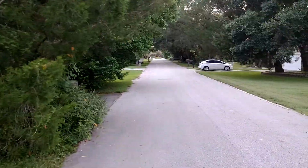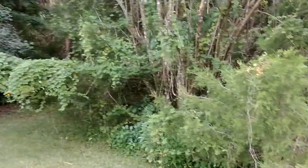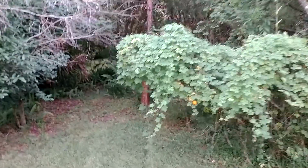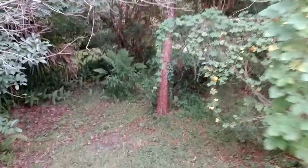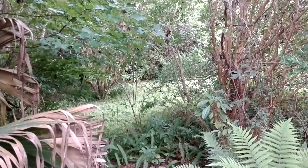So one of the things you're going to notice here is we've got more of a rural feel in North Orlando Ranches. No sidewalks. That's about as rural as you get. Looks like it's part of the neighbor's yard, but it is next door. House right there. Got a squirrel right there in the center, Sciurus carolinensis, eastern gray squirrel.